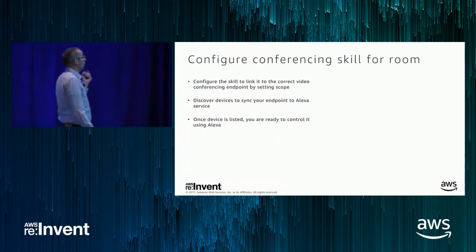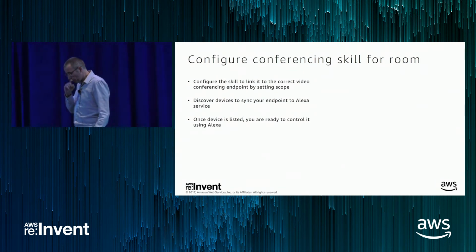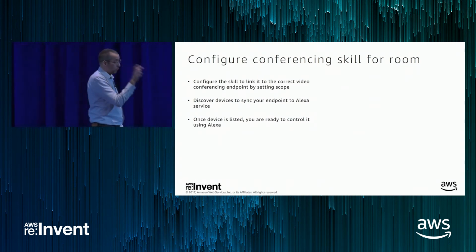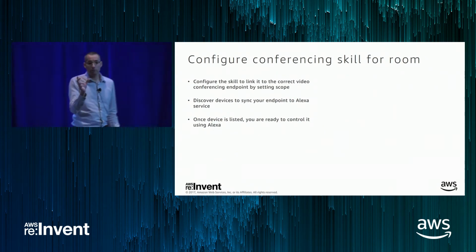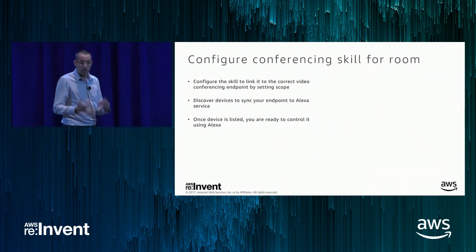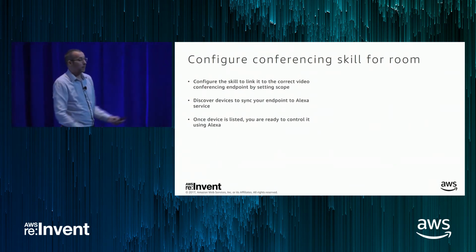The last step you need to do is configure the conference skill specifically for that room. For example, with the Polycom skill, they provide you with a specific unique key that you put in the configuration of the room. After you put in that configuration value, Alexa can automatically discover the Polycom endpoint that is available in that room. So when we use the voice command, Alexa start my meeting, Alexa hang up, it knows where to send the request to.